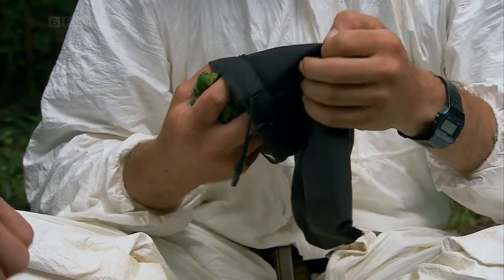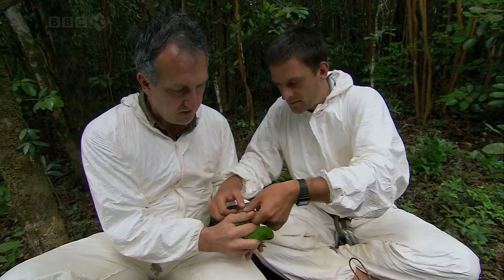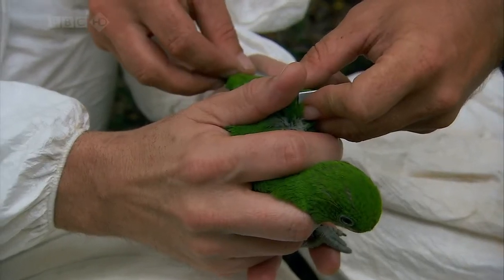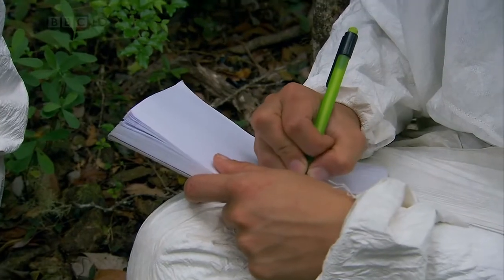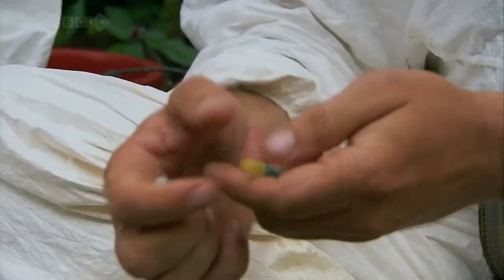Simon needs to monitor the chick's growth before he takes blood and returns them to the wild. It's got the claws in there. The trick is not to let it run off. That's perfect, yep. 130 millimetres. What we're going to do now is take the blood, so... From the jugular. This looks unbelievably tricky. It's OK. It's not going to hurt much.